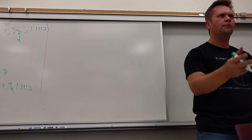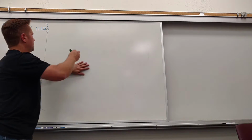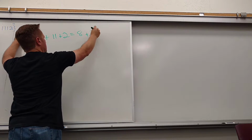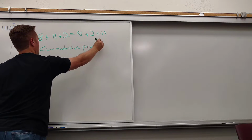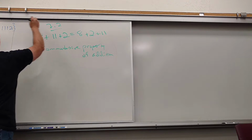7.2, we talked about the different properties, the commutative property, the associative property. If you weren't here last time, somebody who was here helped me out with this. Which property is this? Is it commutative or associative? Commutative. Individuals commute, parentheses, associative. So this is the commutative property of addition, to be complete. By the way, this is 7.2. This was 7.1 over here.